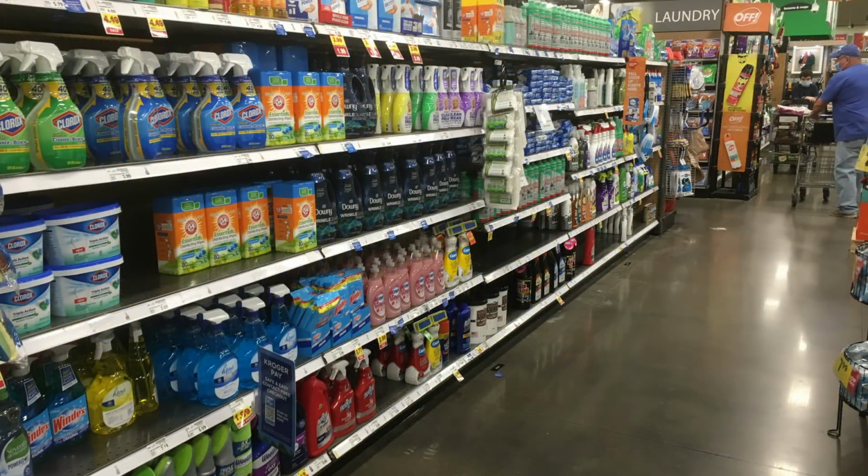On to the cleaning. Looky there. There's plenty of cleaning supplies. They even have my Arm & Hammer antibacterial wipes. They have plenty of Windex. They have Clorox. So we are happy to see this.